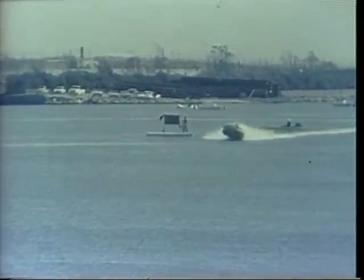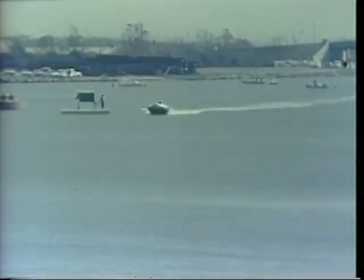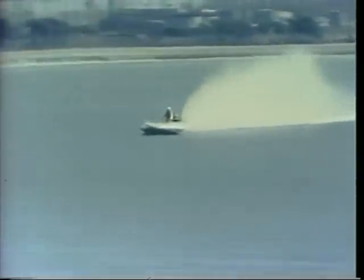Now the record run. How's that for a wheelie? This is a racing craft driven by Bob Ellis. The speed: 135 miles an hour. Next is the famous White Mist. Look at that terrific rooster tail. The speed: 122 miles an hour.